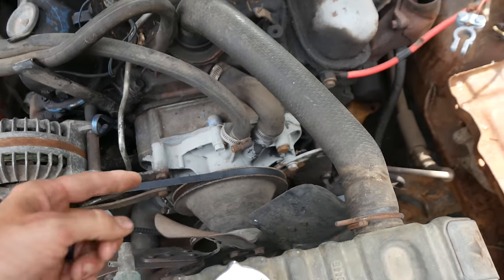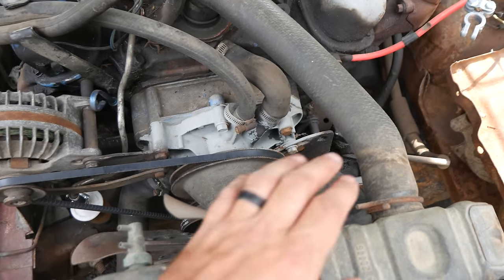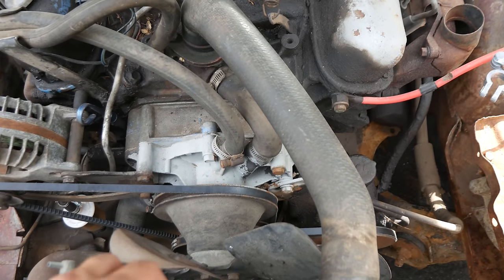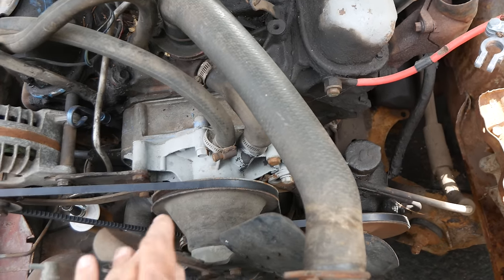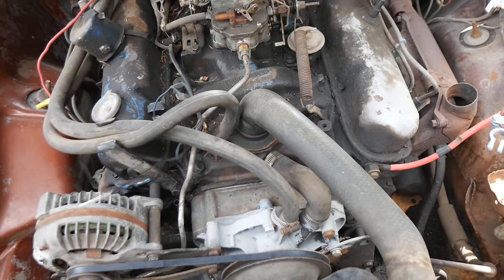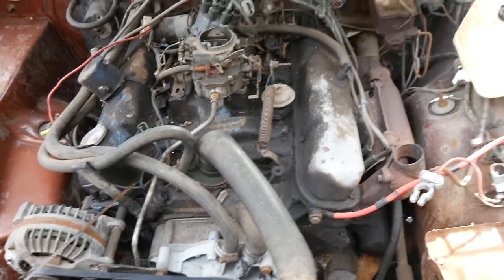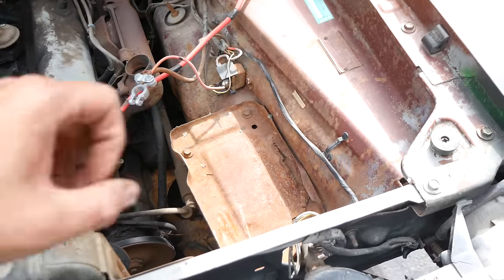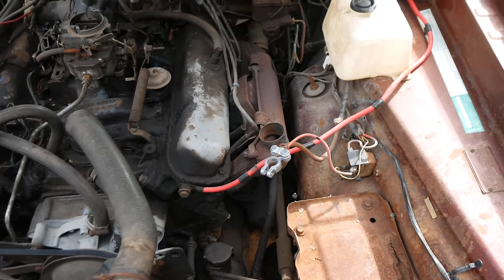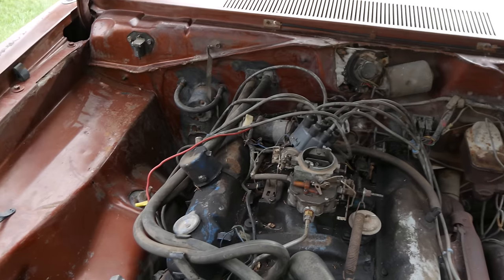Water pump's been, guessing that was replaced. It's probably raw cast, and they just went ahead and stuck the old rattle can. Yeah, that's good enough. Of course, there ain't no battery. Why can't I ever just have a battery? Let's go get one, I guess. I know there's one back here.